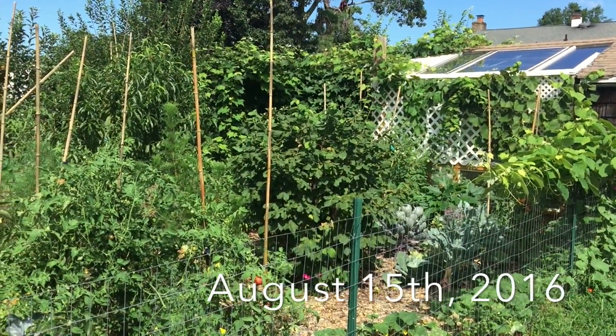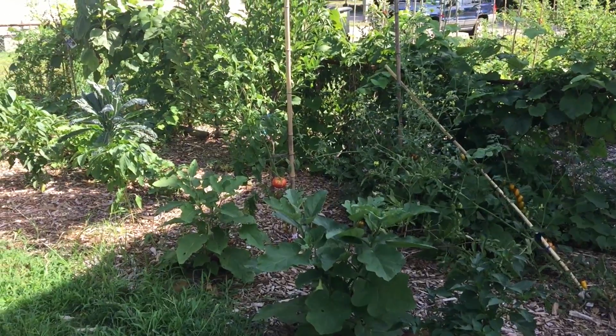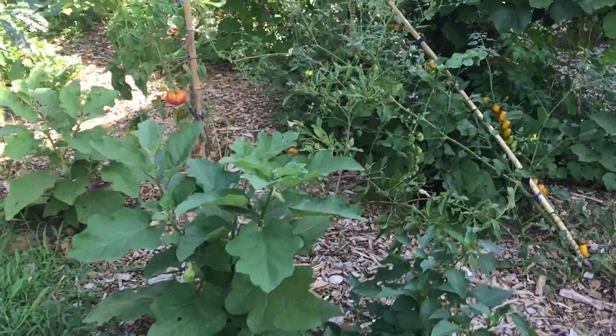The food forest is at the next level now, high production, so let me go through and show you guys what it looks like. Let's go. We're starting off on the side here. You can see the side garden to the right there. This is just an extension of the side garden. We got a lot of high production over here, guys.